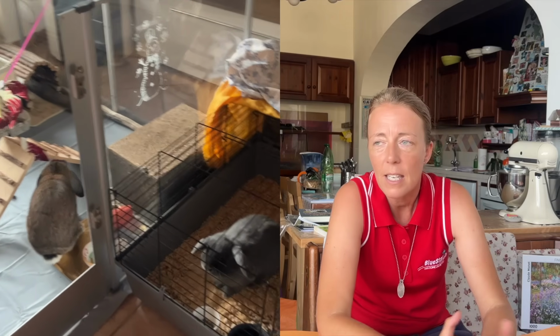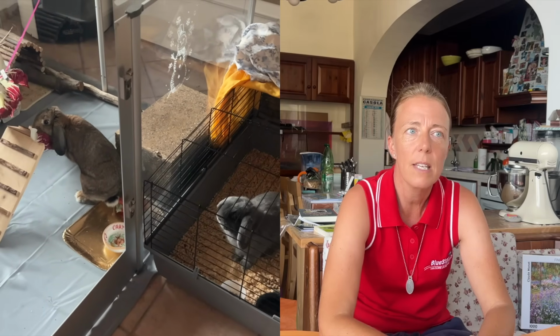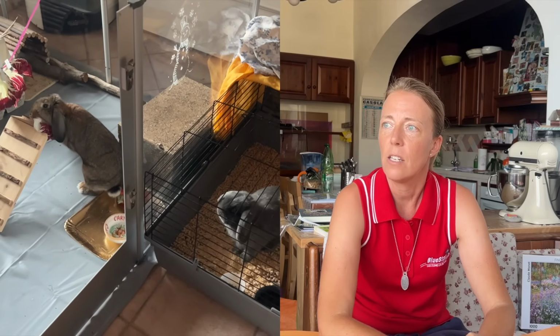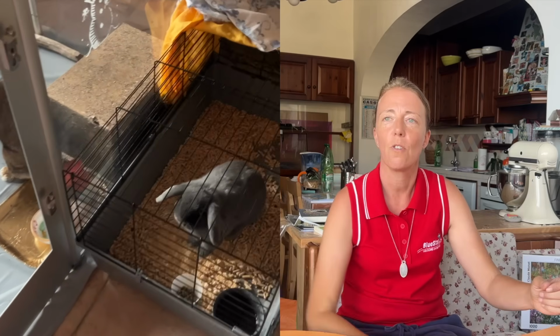Frida roamed free in the living room and in the kitchen when I was at home, and Carlo still stayed in the cage, trying to understand the big change from the breeder's home to our house. One evening though, things didn't go as planned. Frida explored freely as usual and spotted Carlo, a ball of unfamiliar fur. Yeah, he was close to his cage.